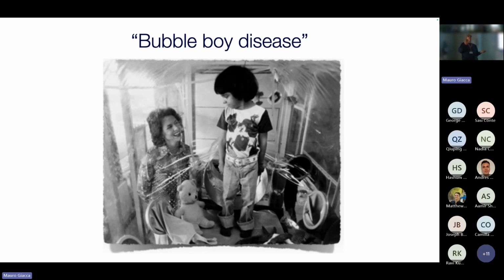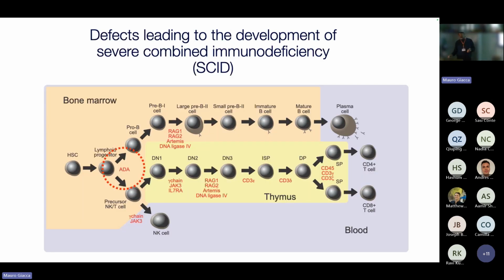And then at the very first moment they came out of the void, they were called the bubble boys, they came out of the bubble, they got infected and they died quickly. So a very dramatic situation. Obviously, you can imagine there is nothing for this condition.